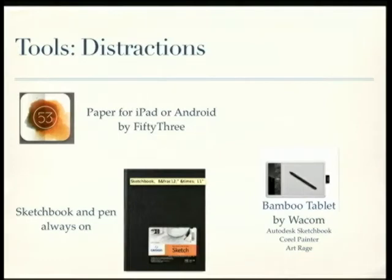In terms of tools, my advice to you is a tool is a distraction. Don't worry about the tools.